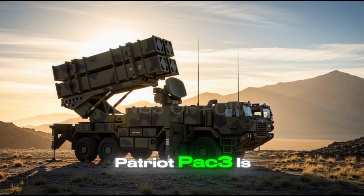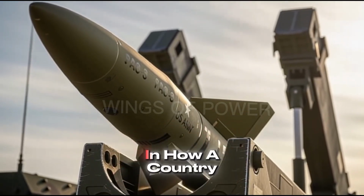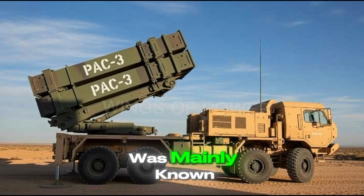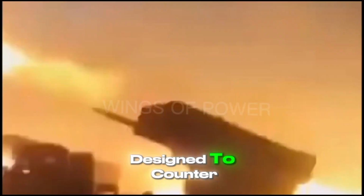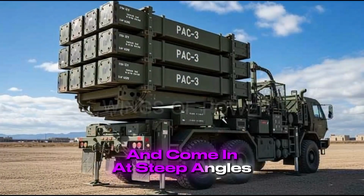Patriot PAC-3 is a modern air and missile defense weapon that represents a major step forward in how a country protects its airspace and strategic assets. The original Patriot system was mainly known as an air defense system used to track and shoot down aircraft and cruise missiles, but the PAC-3 version is specifically designed to counter short-range and medium-range ballistic missiles which travel at extremely high speeds and come in at steep angles.